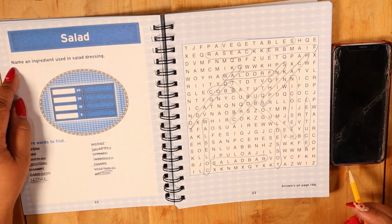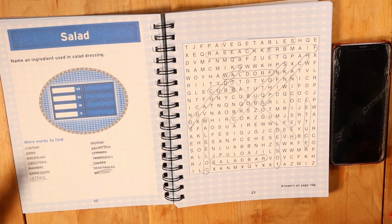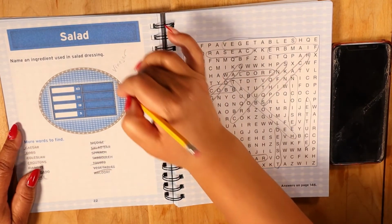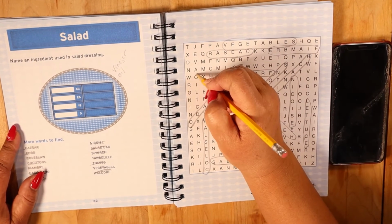So name an ingredient used in salad dressing. I'm going to say vinegar. What do you guys say? I'm going to say vinegar. Oil. Here's oil right here.